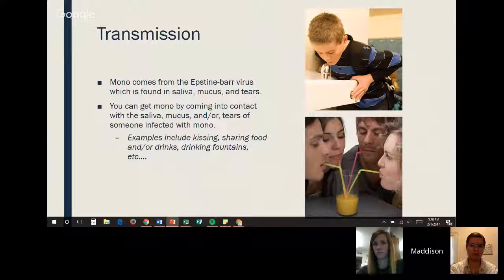The virus that causes mono is found in the saliva, mucus, and tears of those that are infected. You can contract the disease by ingesting or coming into contact with the saliva, mucus, and tears of someone who has mono. This can occur through kissing, sharing food, and sometimes even drinking out of a drinking fountain. It is very contagious. Someone with mono is contagious before they start having symptoms, and they stay contagious for many months after their symptoms go away.